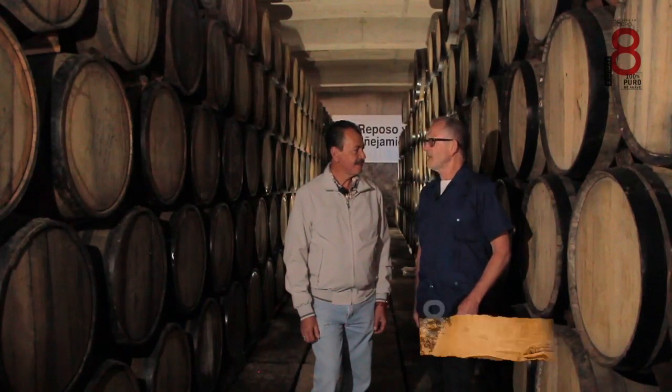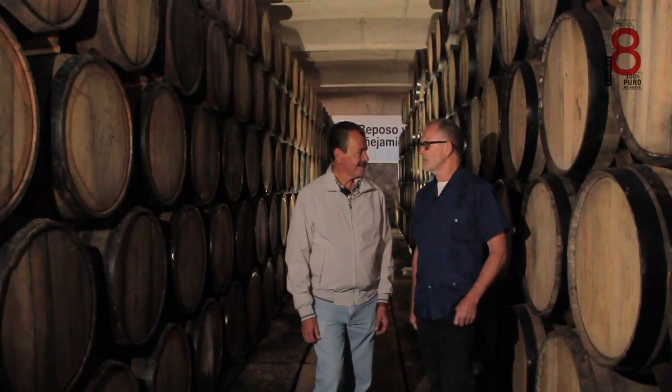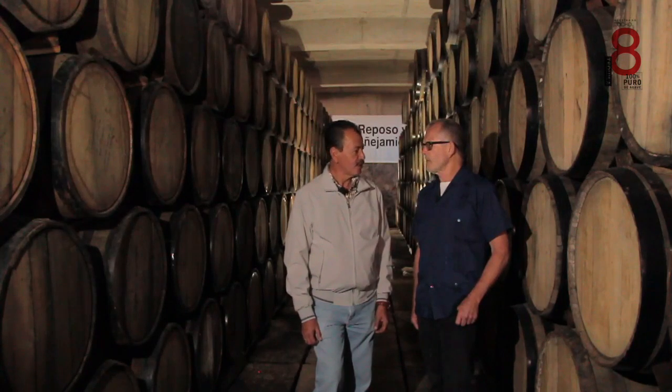Talking about time, taking our time for all the steps to create a correct, very good quality tequila, respecting the plant, the natural resource of the plant, and all the steps of elaborating the tequila. Now here we are in a place which has a lot of history of time, very, very old barrels from as late as 50 years or more. Some of those could be between 40 and up to 50 years old.